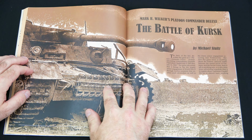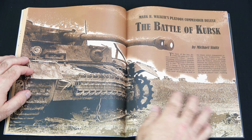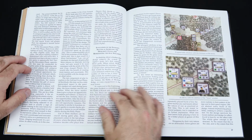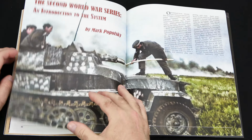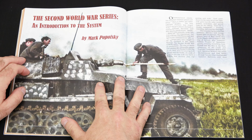Then we get to a review of Battle of Kursk, which is part of the Platoon Commander Deluxe series from Flying Pig Games, and that's by Michael Stultz. I'm going to talk about all aspects of the game, have a couple of images here, and then the overall evaluation.